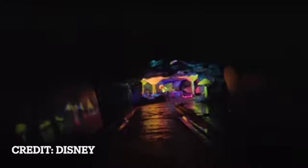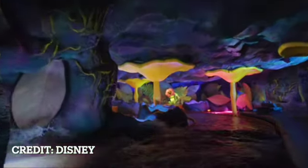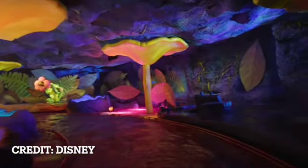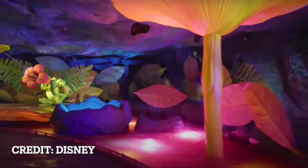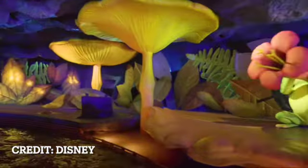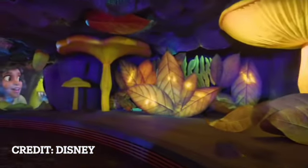And now we drop into the former Laughing Place scene, where there's an animatronic band of frogs playing a rendition of Dig a Little Deeper from the movie, and they kept the jumping fountains that were from Splash Mountain, and just this room is so much more vibrant and colorful than how it was originally in Splash Mountain.